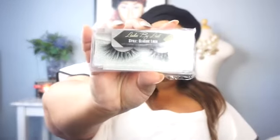Oh my goodness. So it comes with, she sent me some tweezers to put my lashes on, spoolies, some pink spoolies. Oh wow, these are the classic Lush lashes. Look at these. Oh my gosh. Thank you so much, Lush Diva. Her business card. Make sure you follow her on all her social media platforms. And a little card. I'm not going to read the card because I feel like these things are made personally for people.